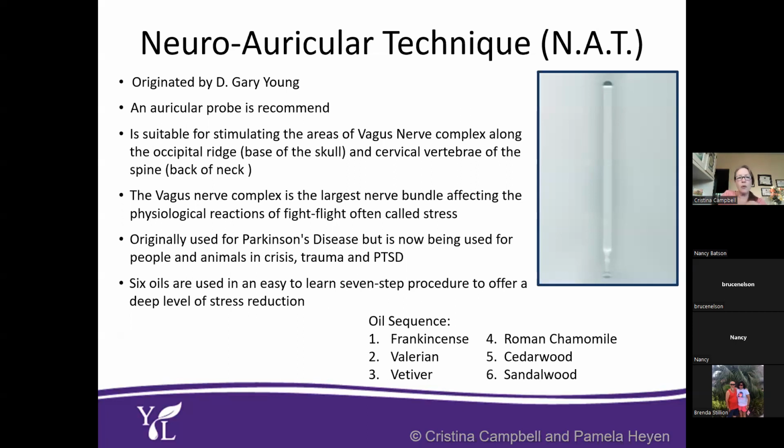This particular technique originated by Dr. Gary Young. It was used specifically for the treatment of Parkinson's disease, but is found to be really, really helpful in many types of neurological diseases. And just for relaxing, it is suitable for stimulating the area of vagus nerve complex along the occipital ridge in the back of the head, right along the bottom of the skull, and the cervical vertebrae, C1 to C7, about 6 inches or a little bit more on the back of the neck there.